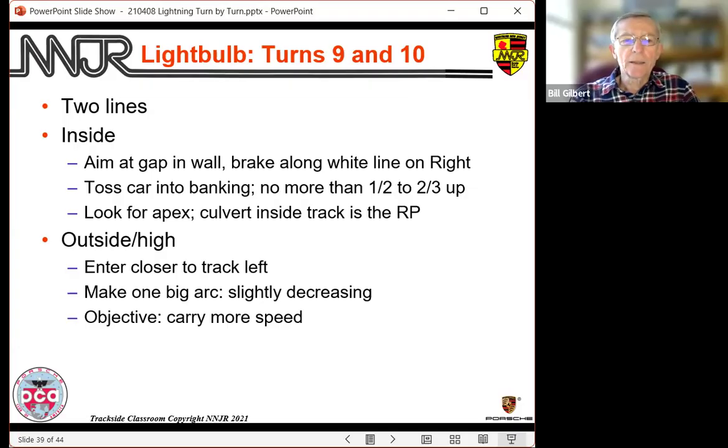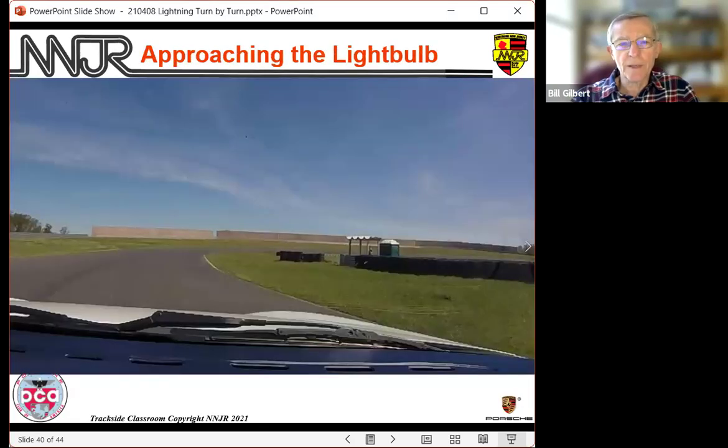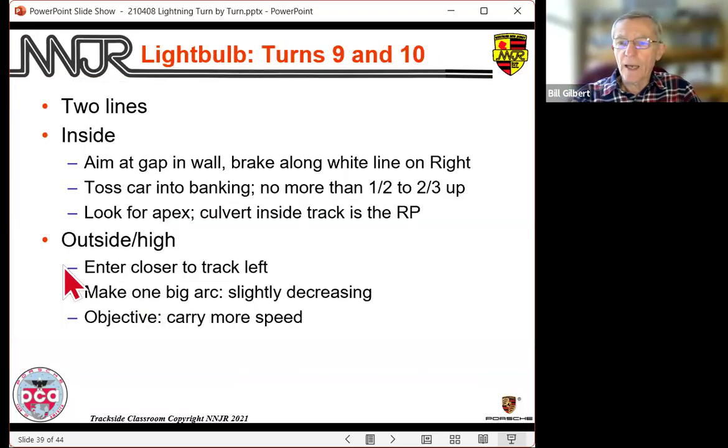The alternative line, sometimes referred to as the Miata line, we enter closer to track left. So instead of in this photo being to the right, we would be all the way left over here. And in that case, we're going to enter the bowl much higher, and we're going to make one big arc, slightly decreasing. You can think of this as a single apex version of driving the light bulb, where the inside line is, if you will, a double apex version.